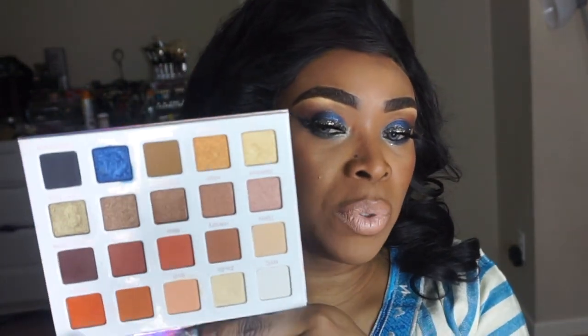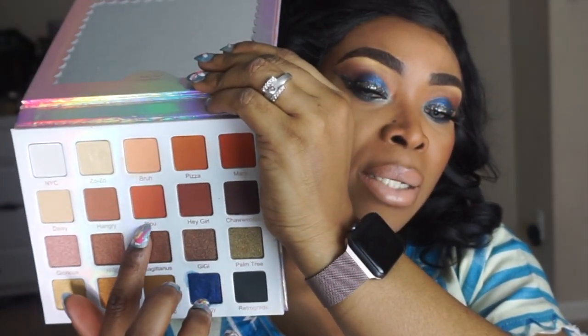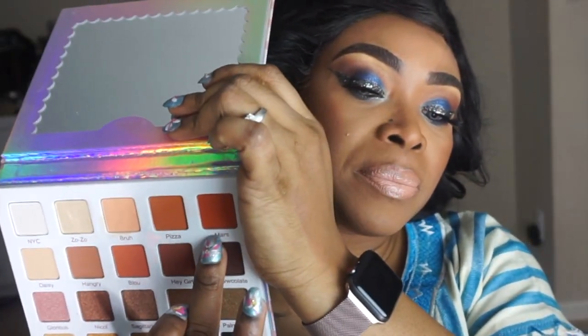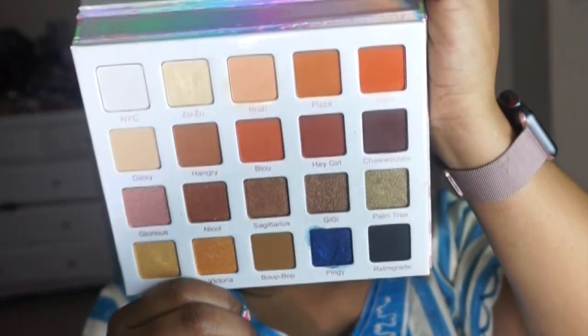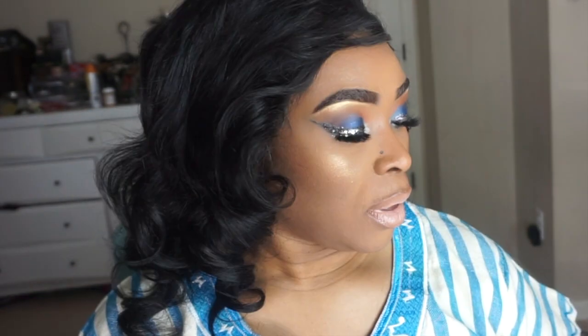The shades that I use in this palette are Pinky, Blend, Pizza, Mars. I also used Zozo and LA. The shadows are perfect. It's nice. I love the shadows. There wasn't that much fallout from it. Similar to, you know, the Violet Voss and what have you. Hashtag palette. Those are very beautiful palettes. Also from Violet Voss, they're Holy Grail and hashtag palettes.